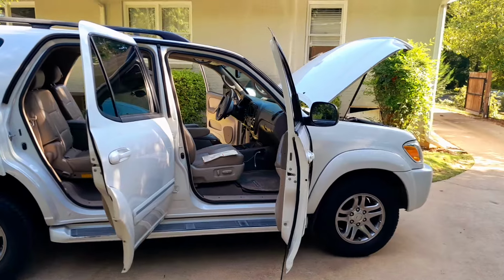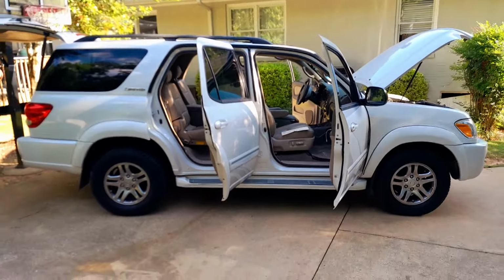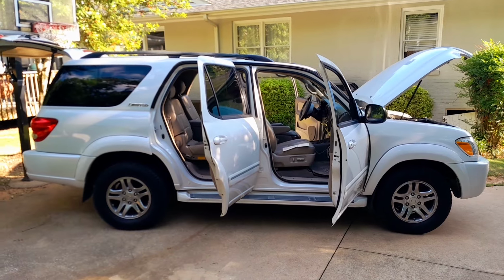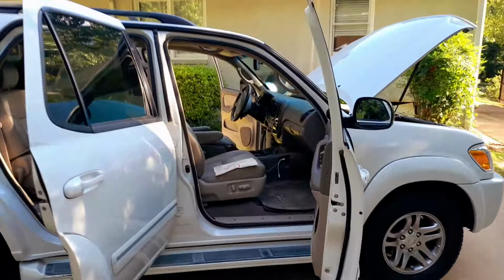So we're literally right at 12 years of ownership. Bought this car at Southtown Motors in Hoover. Reggie Spires, what's up, dude? Bought this car for $16,000, and it's been an impeccable car.